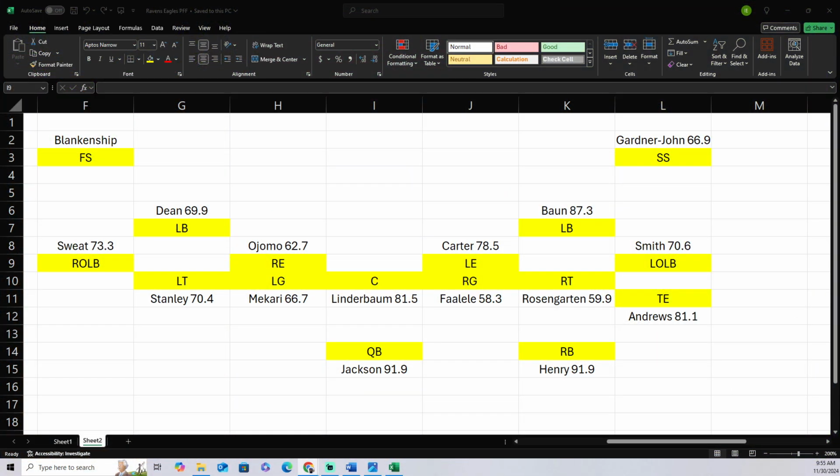All right, let's dive into the matchups. Our offense versus their defense. And these are the numbers that you see behind them. They are PFF numbers. Ronnie Stanley at 70.4, McCarry at 66.7, Linderbaum at 81.5, Falele 58.3, and Rosengardner 59.9. Versus their D-line. Josh Sweat, make sure I said that right. Yeah, Josh Sweat, 73.3. Ojomo, 62.7. Jalen Carter, 78.5. And then Smith, 70.6.